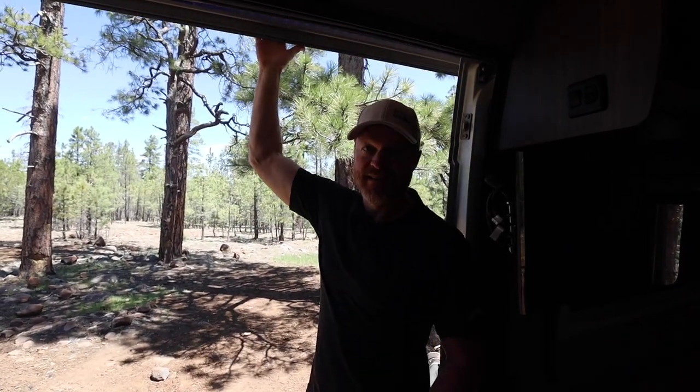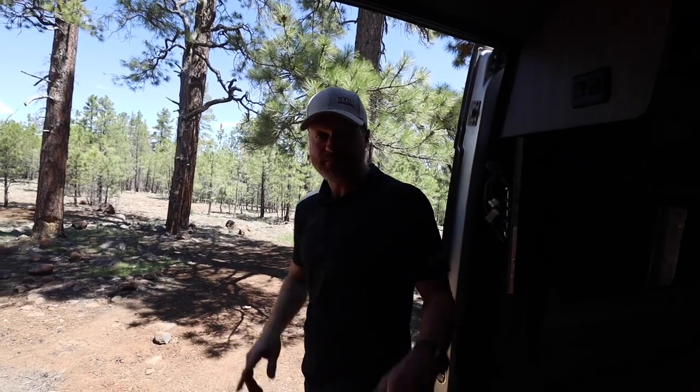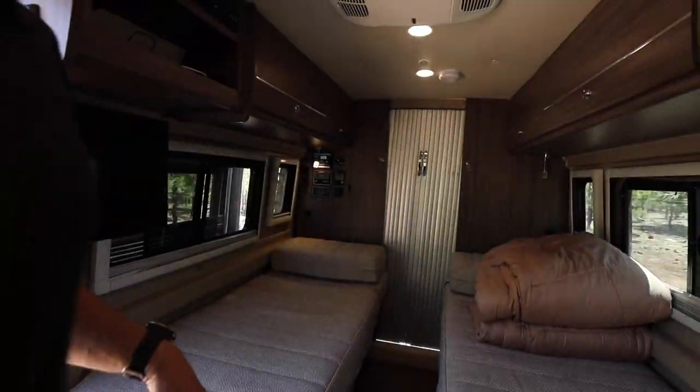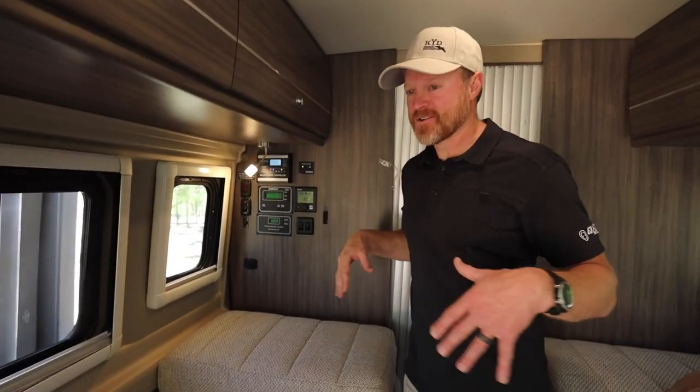So this is automated, as you just saw. It felt the wind and it brought it in. Pretty nice. All right, let's go back to the control area here. There's really not much to talk about when it comes to the exterior stuff because there's not really a lot of storage. It has a 30 amp connection.